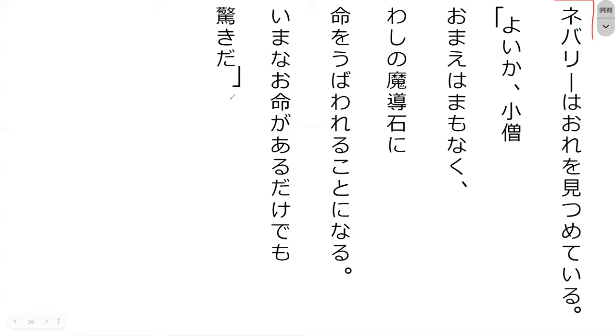So let's go read from our book. Neburi wa ore o mitsumete iru. Yoi ka, kozo. Omae wa mamonaku. Washi no madoseki ni inochi o ubawareru koto ni naru. Ima nao inochi ga aru dake demo odoroki da.